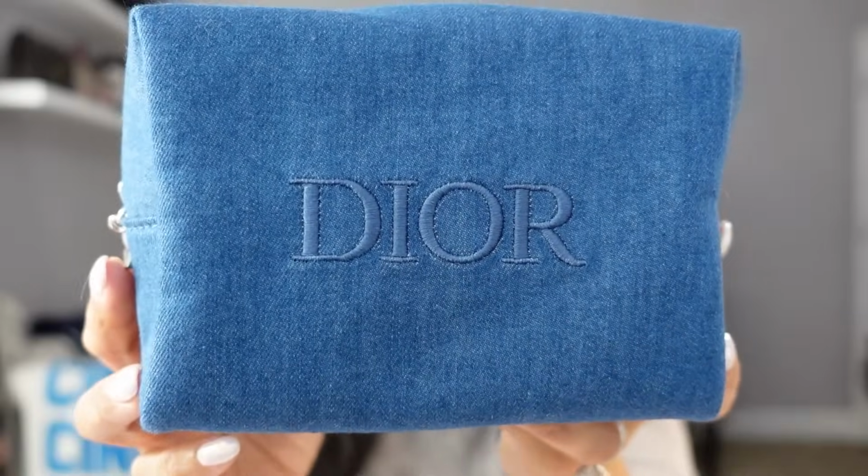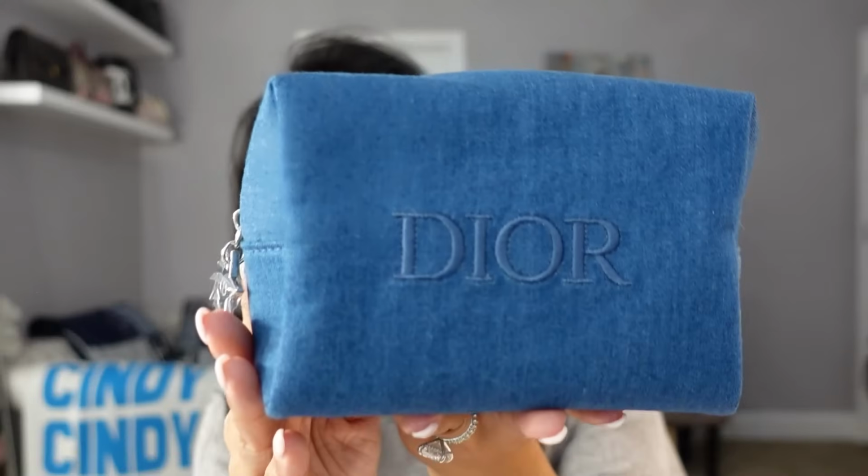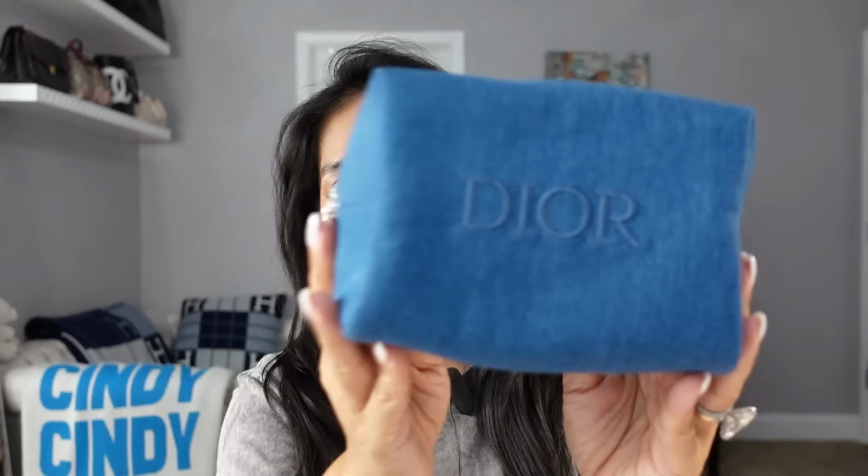Next is the Natural Glow makeup set. This retails for $73, and I love that this comes with the blue denim pouch. This was initially a gift with purchase, and then it sold out and everyone was so sad because I posted when it was available, but the gift went away really fast. So I'm glad that they made this into a little travel set.